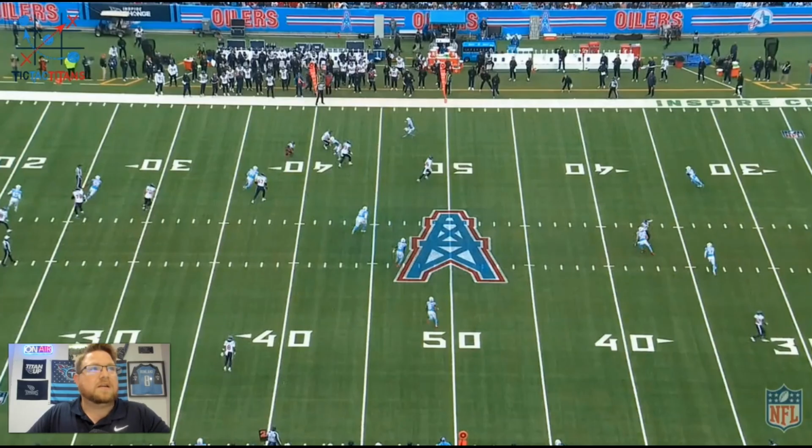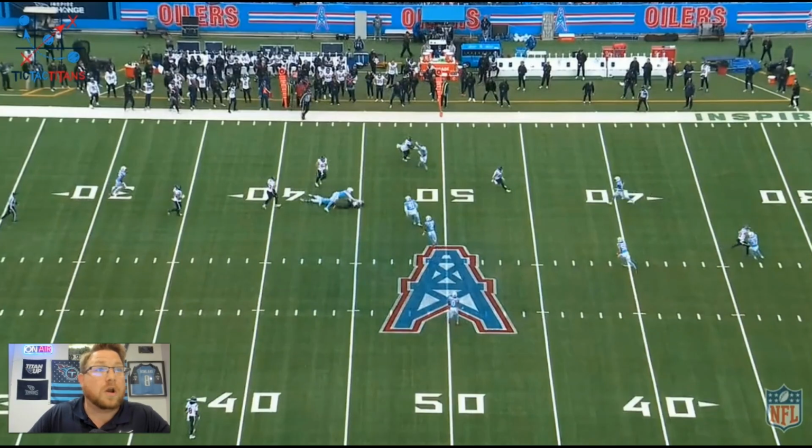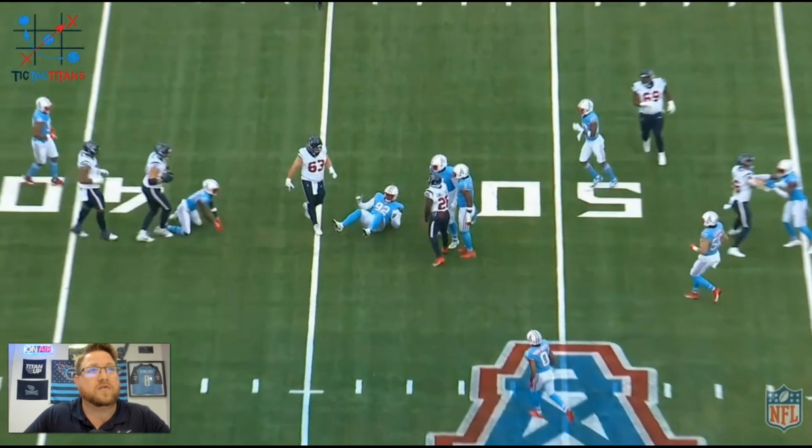So look at this. You got these two, this guy, and then the 5'10" slot cornerback, Roger McCreary, is going to get through all that traffic and take down a screen, which could have been a much bigger play against the Titans. So that's physicality and quickness, but awareness is a big part of Roger McCreary's game as well. Beautiful stuff there.